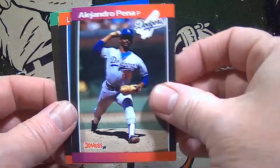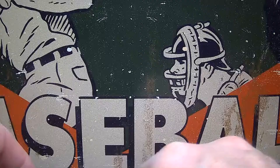Oh, I saw Bo and I was thinking Bo Jackson. McCullers, Leiter. There's Pena and Santos. Devin White and Kevin McReynolds from the 89 Donruss pack.